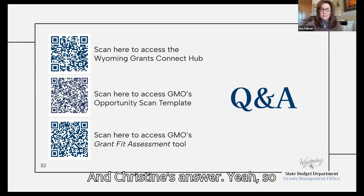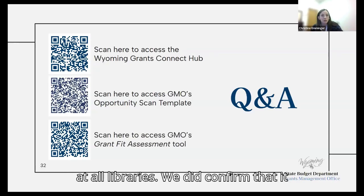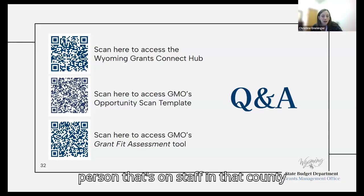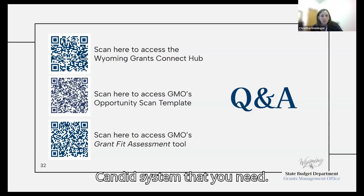And Christine's answer? Yeah, so, Abby, I'm sorry, thank you. I'll just jump in right here. So it's not available at all libraries. We did confirm that it is available at county libraries. And we can ensure that there is a designated person on staff in that county library system so that the day that you show up, you can get the help with the Candid system that you need.